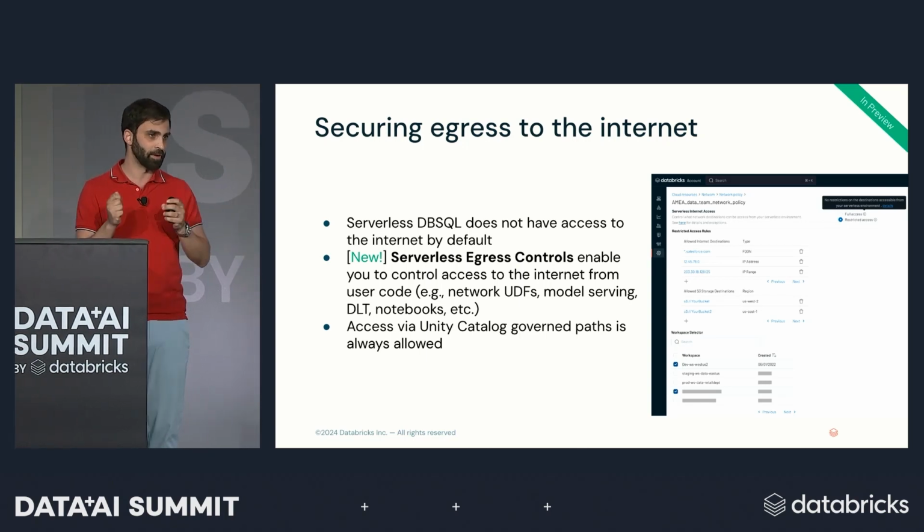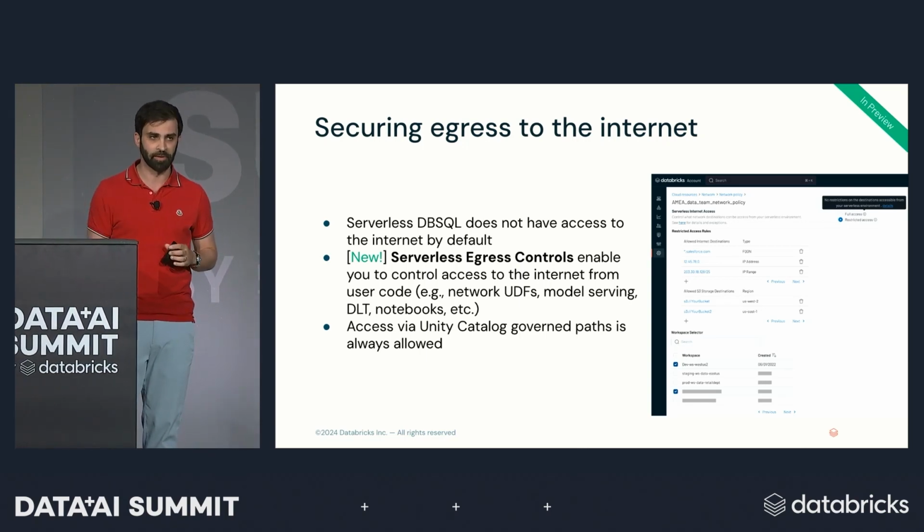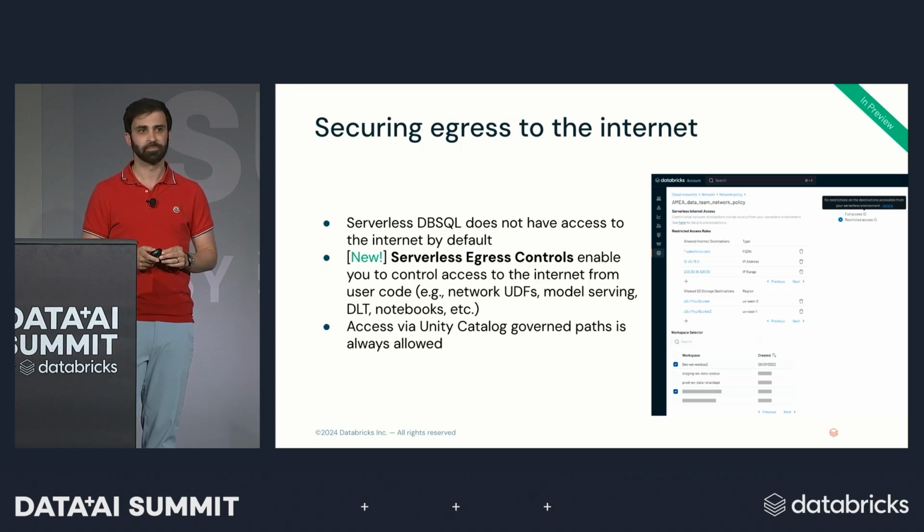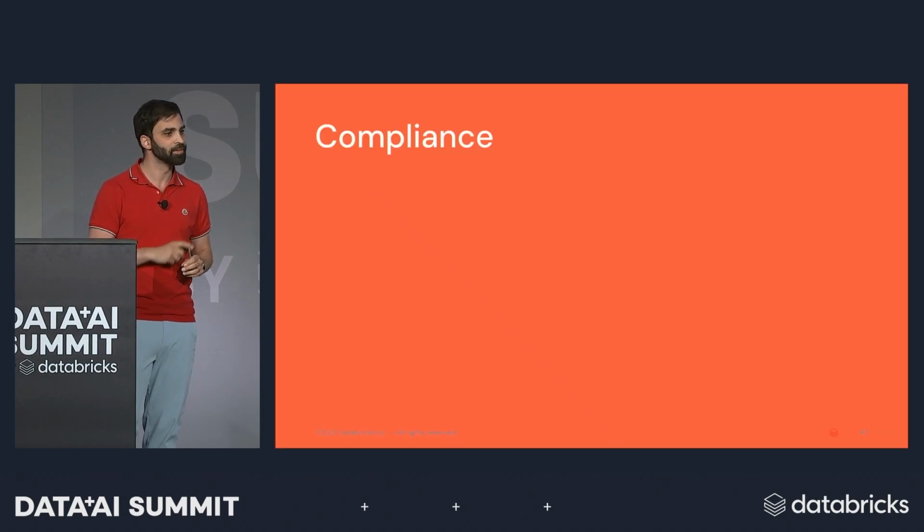So very important to figure out what your security posture is with outbound internet access and lock that down. And then, of course, the important thing to say is access to UC over a governed path that you define is still always allowed, so you won't accidentally shut that off. Make sense? Cool, still see some head nods, that's great.